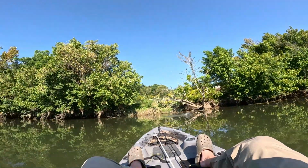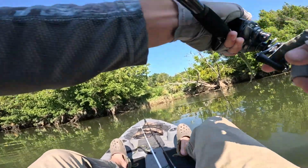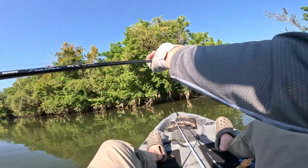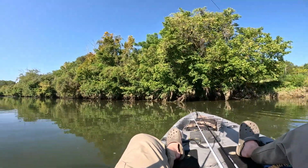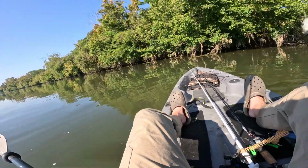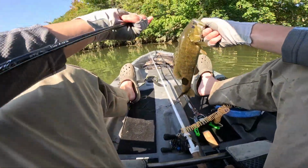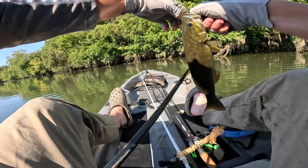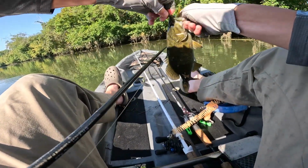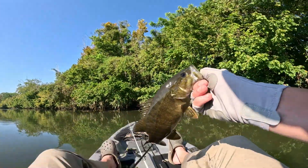Got him. There we go. Maybe my first smallmouth boated today. Come here. There we go. Not bad. Came on the Ned rig. First fish. I just lost one that was 3.5 pounds on the Ned rig just a minute or two ago. So we might be putting it together.